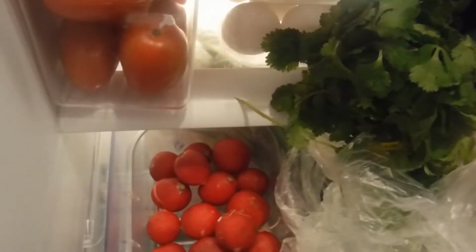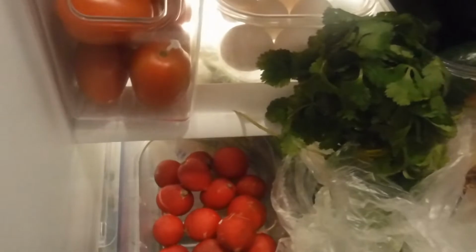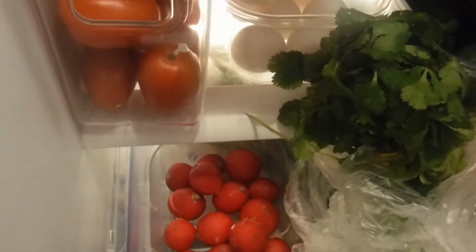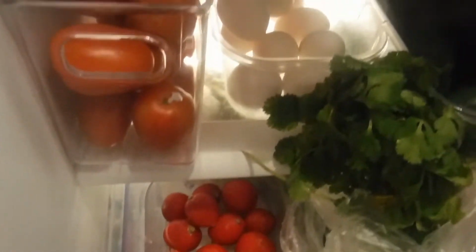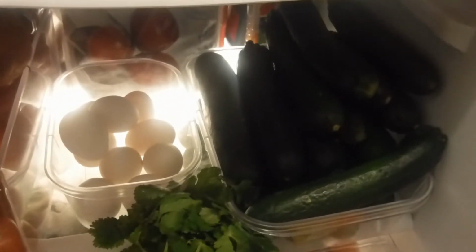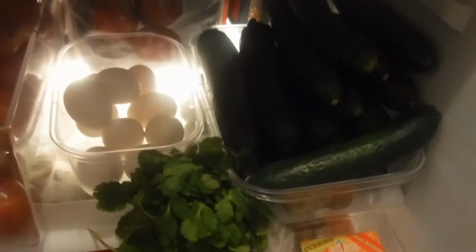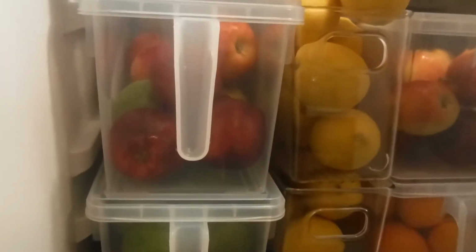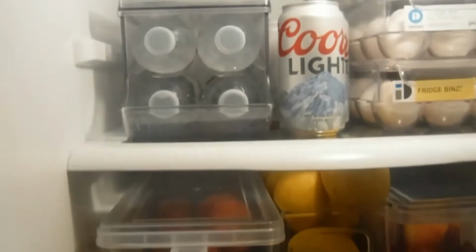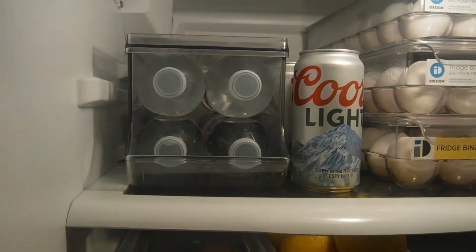My ginger, the smaller stuff, is in this smaller drawer for vegetables and herbs. And those would be boiled eggs, tomatoes. I have a yam I have to cook. And there goes a bunch of my favorite vegetable, squash. Up here, I have some containers with apples and lemons, oranges and tangerines. And up here, the beer's not mine, but it's there.